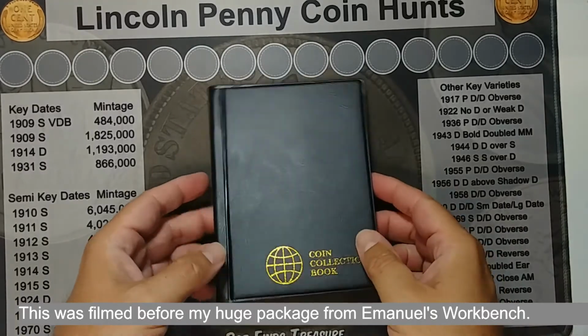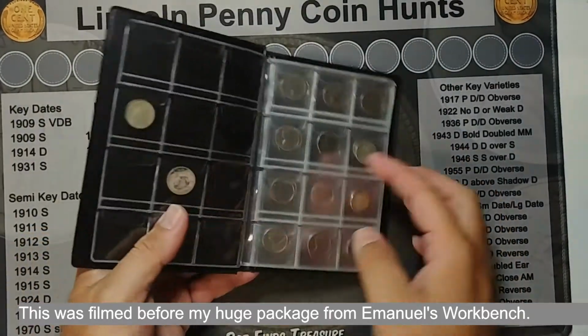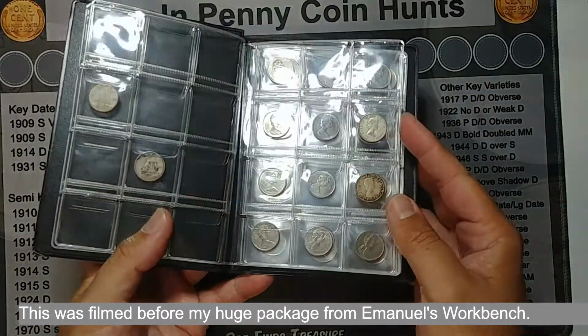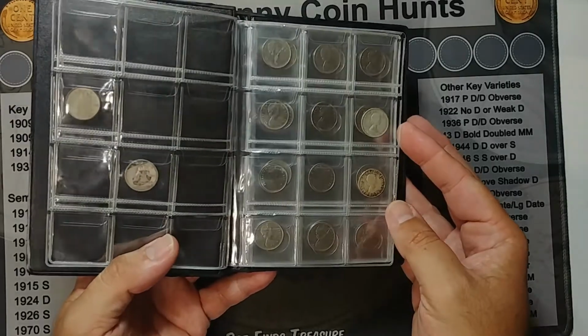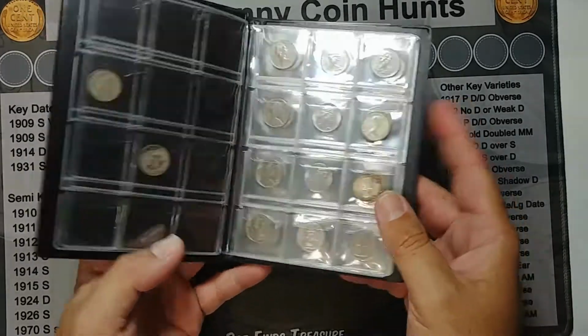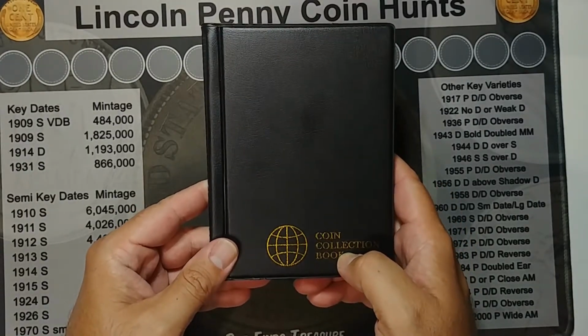Okay, starting with my Canadian album, the Canadian Dime album here. I added the 1957 right there. And that was the only thing we added to this album. But I'm happy to fill that hole. Another silver in there. Alright, let's go look at my Canadian quarters real quick.